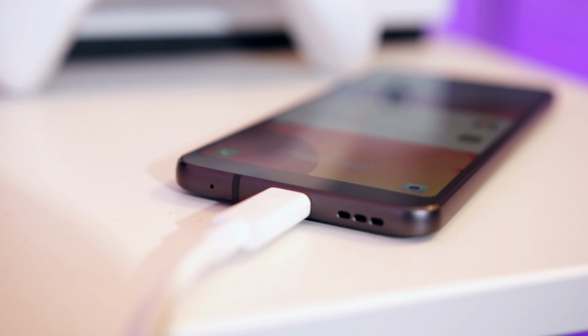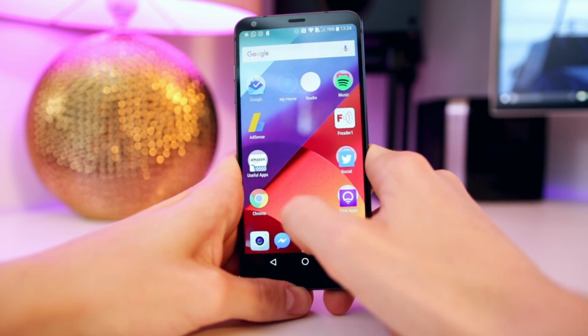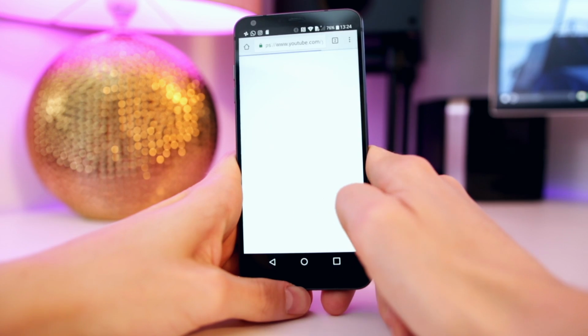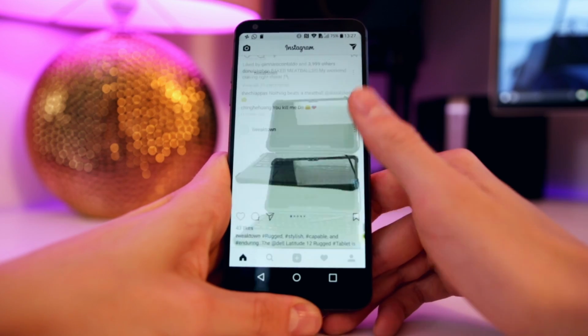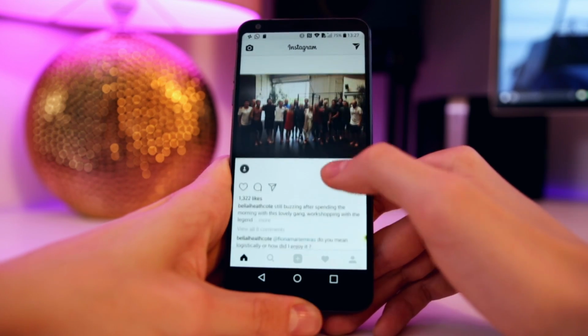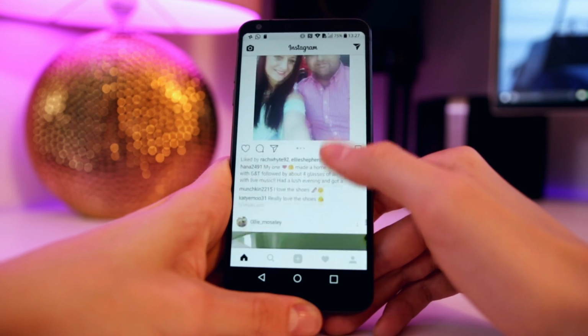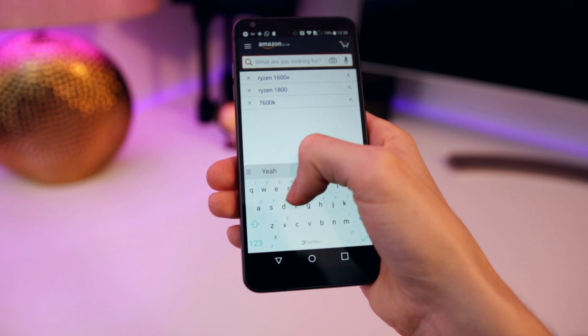If you haven't already noticed though, it's got a slightly funny aspect ratio. The screen is a little bit of a strange size. This is because it's a taller display than normal. It's got an 18:9 aspect ratio rather than the 16:9 aspect ratio that you are normally used to. And this gives you some extra height, so when you're browsing web pages or Instagram, it actually means you can fit more on the screen, and it's actually something that I think is a really nice addition because it means that you can have a bigger screen that is still easy to fit in one hand.